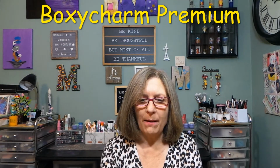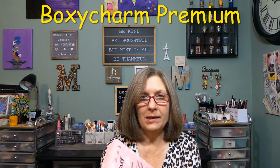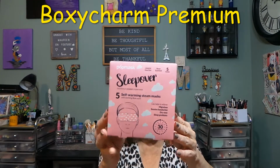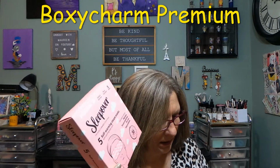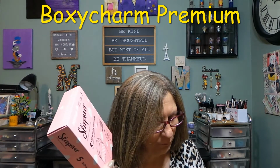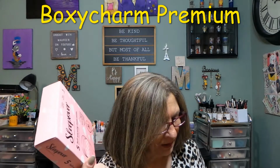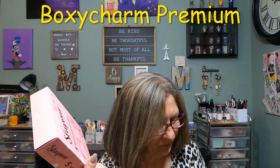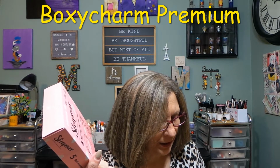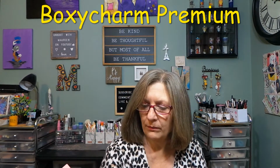So from here we have Pop Mask. This says sleep over 5 self-warming steam masks. Oops, almost lost that. So right here. These are rose scented, so that might be a little off-putting for some. Self-warming sleep mask, 5-pack, $20. The warming, relaxing mask will soothe your tired eyes and allow you to lie back, relax, doze, daydream, meditate, or just unplug from life.